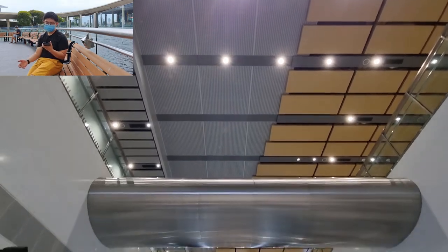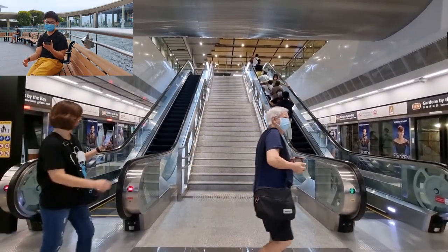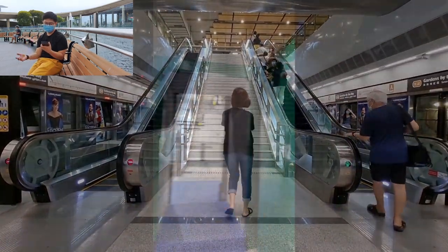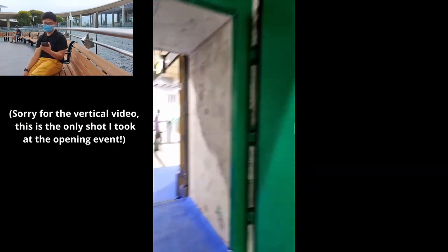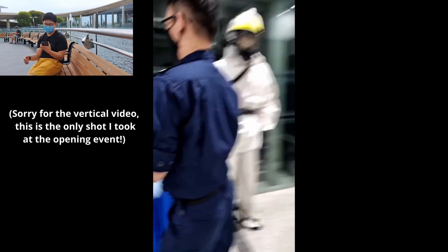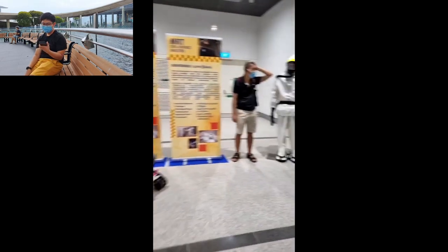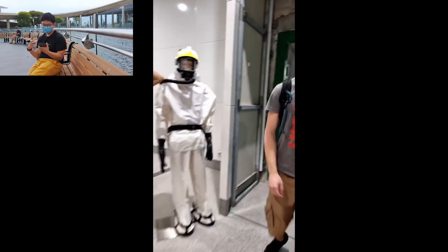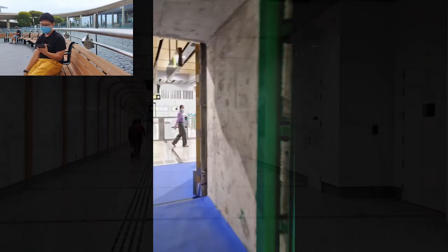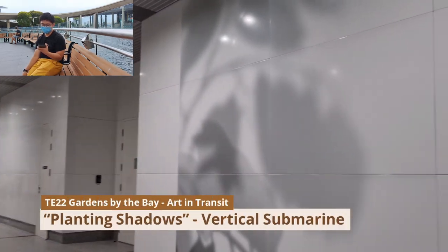Now, a super cool feature about Gardens by the Bay station is that this entire station is a civil defense shelter. What happens during an emergency is that people can enter through this door, while the huge door over there will be closed. The station is equipped with different facilities such as decontamination facilities and dry toilets. So people can survive here while they are protected from any explosions or chemical attacks above. Walking along this underpass to the exits, you can see a very subtle form of art along the walls.